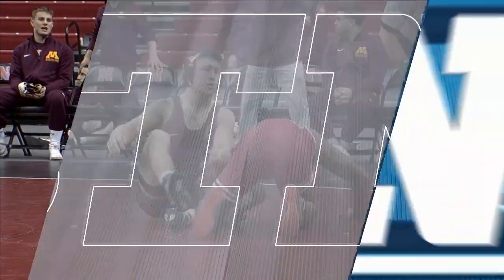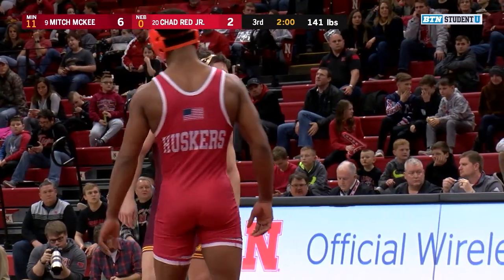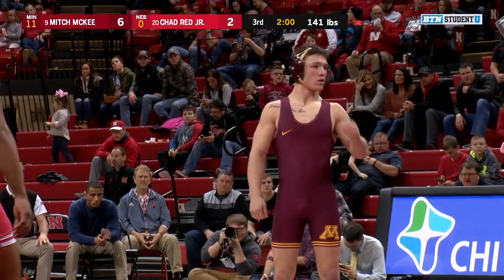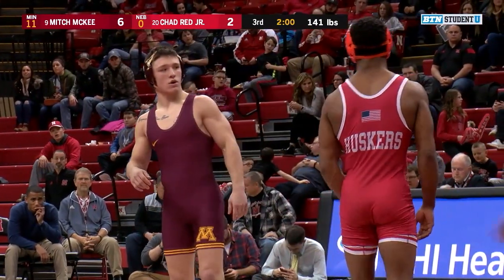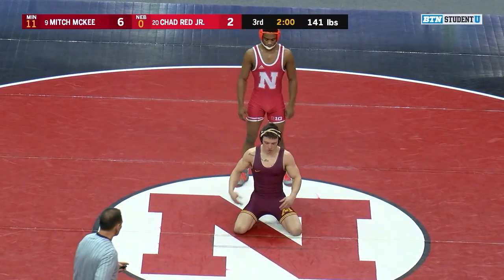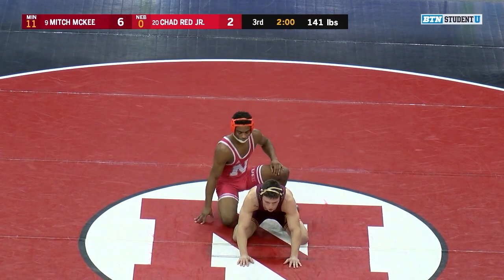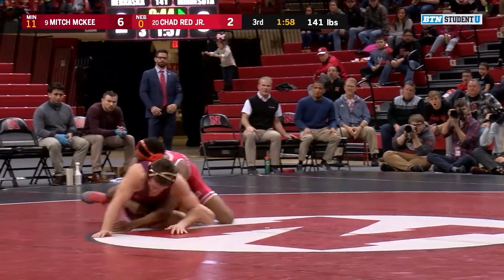And here they come. After further review, the call on the mat is confirmed. No reversal. And they're going to confirm it. No call for the reversal for Mitch McKee, and we go to the third period with McKee only leading 6-2. And Sean, I think that was the right call. Yes, I definitely do. Like I said, McKee never did hook that foot, which in order to do that would have solidified the 2 points for him in that position.